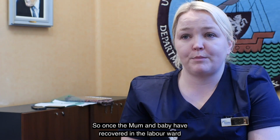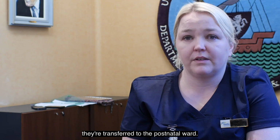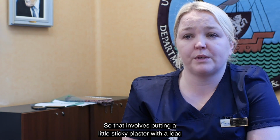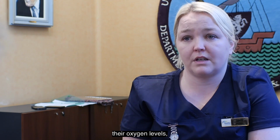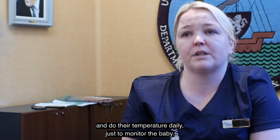Once the mum and baby have recovered in the labour ward for about an hour after delivery, they're transferred to the post-natal ward. On the post-natal ward we do daily checks on the baby. That involves putting a little sticky plaster with a lead on the baby's foot, and we check their heart rate and oxygen levels, listen to their breathing, and do their temperature daily just to monitor the baby.